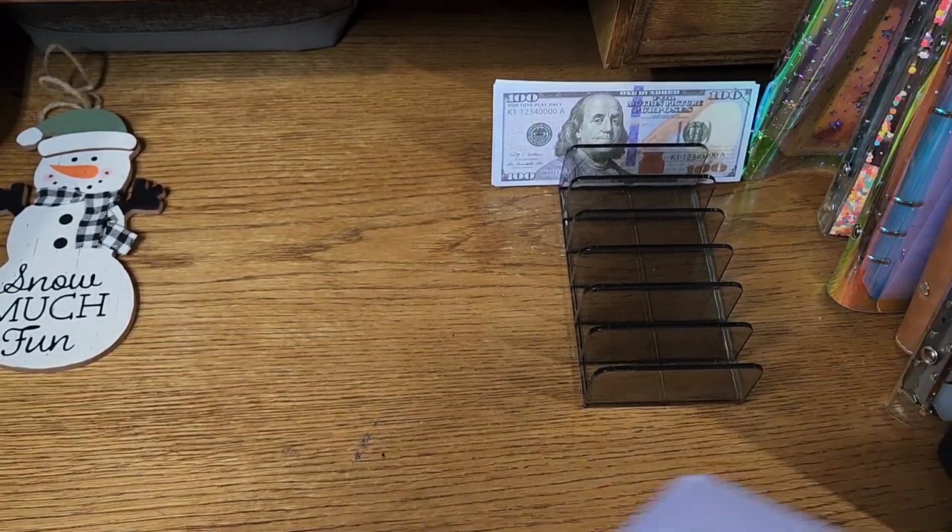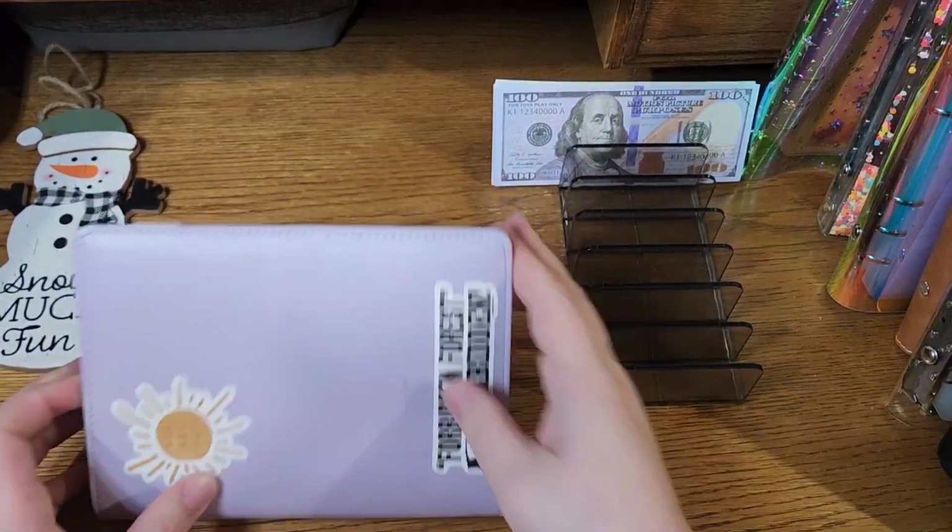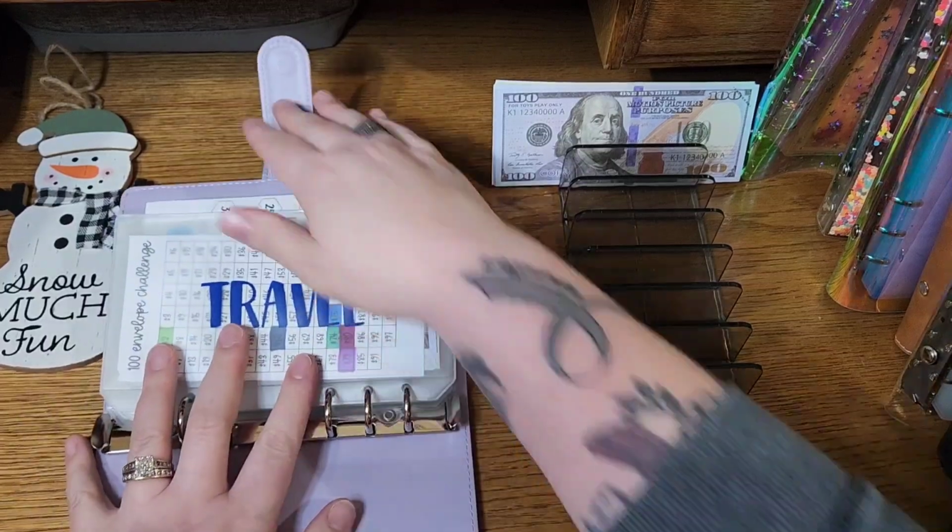I'm going to go ahead and grab out our online binder. This is how I have this set up currently.